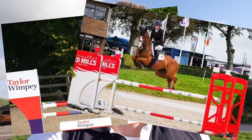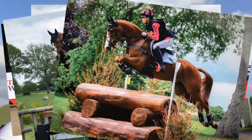Gorgeous, gorgeous little Shrimpy there. So he is one of Ellie's rides. He's mega. I absolutely adore him. I think I said in the first vlog, I literally went and found him because I just love, love, love watching him on Instagram. He's got the most incredible jump. He's insane. I think Ellie's gone 2-star on him, I believe. I'd have to check those facts.